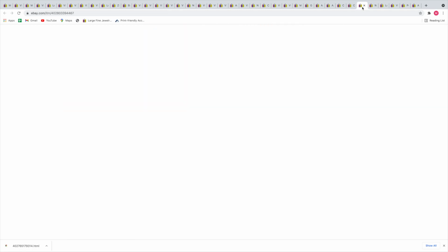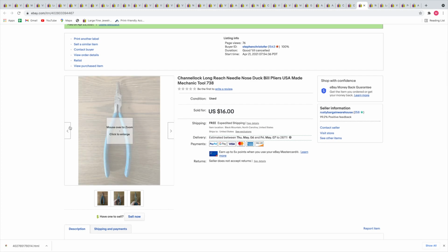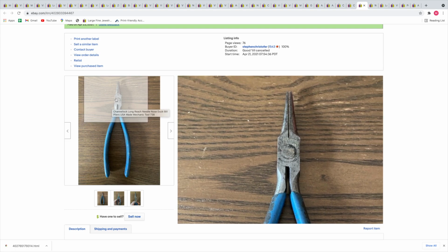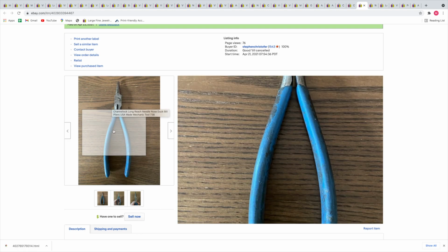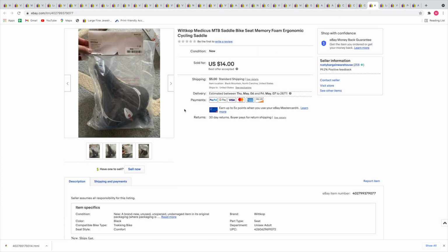$14 for that thing. I've got a pawn shop locally that sells a bunch of tools, and every time I go in there, it seems they've got new ones, and they sell them for anywhere from $1 to $4 a piece. The smaller ones are cheaper, of course, and the bigger ones are more. I think I probably paid $2 for this one. It was an old Channellock brand, tool number 738. It has the number on there. It's American-made. Paid $2 for it, sold it for $16, with probably $6 shipping. So I'm only putting $5 or $6 profit in my pocket net, but it's still a good sale.